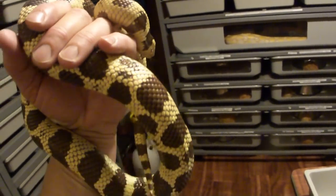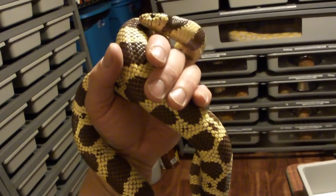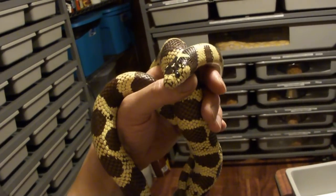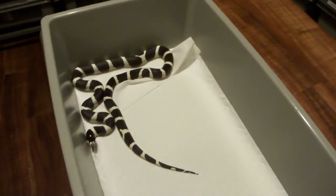I don't know if I'll ever breed her, but she's fun to have in my collection, especially when kids come over and they want a snake to play with. I always pull this one out first. She's just a really wonderful pet. So this one is actually a desert phase California king snake.